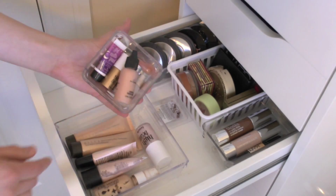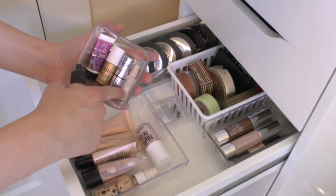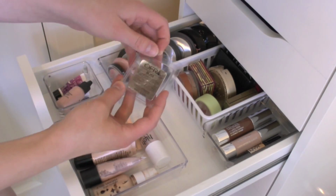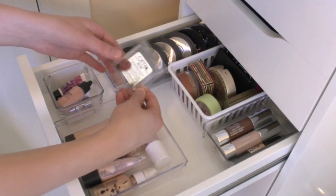Then over here I have a bunch of mini little highlighters. So I have this one from MAC, I have a couple from Benefit, or actually 3, and also a little one from Temptu. Then over here I have this Ofra highlight that I just got in an Ipsy bag. I'm not sure if it's a highlight or an eyeshadow for me yet, but I'm just keeping it here because I don't want it to get broken.